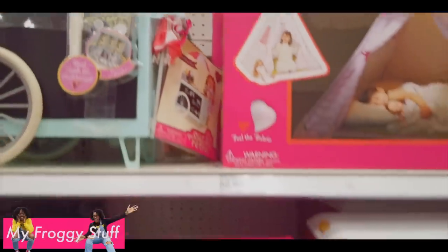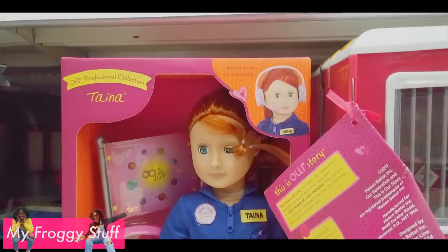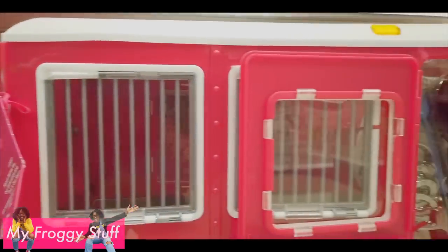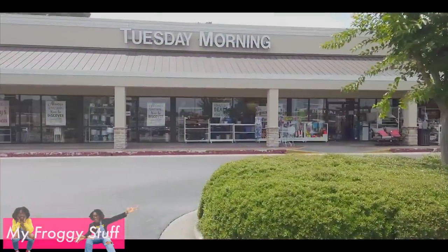But then we go down and we have, what is this, Space Camp? That's pretty cool. And this looks like a horse trailer. Love my horses.